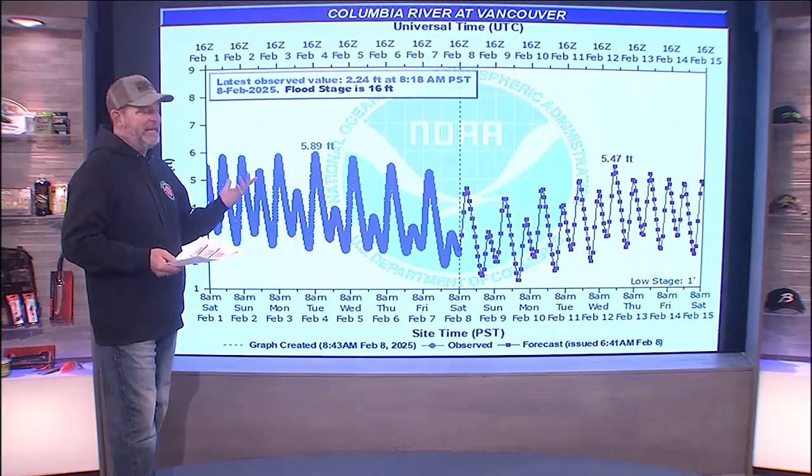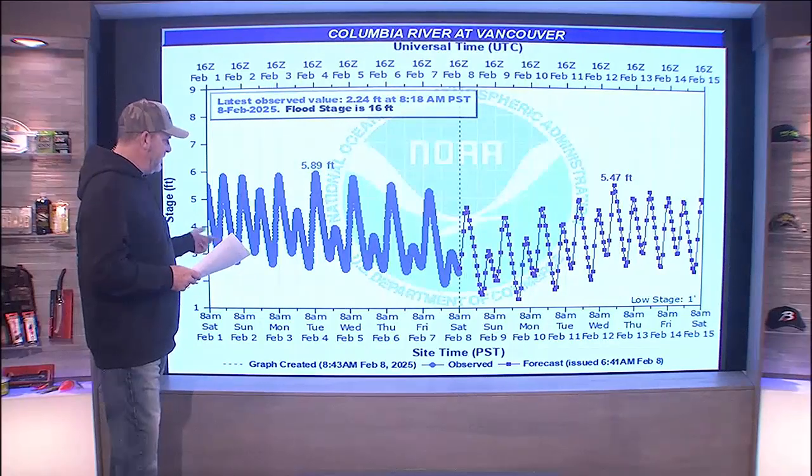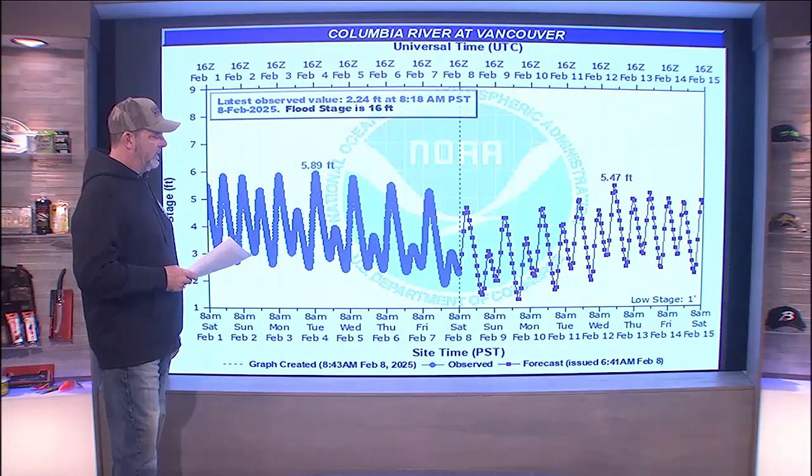Please. Just saying. All right, Big River, not a lot of concern with that right now, but you can tell at the bottom of the tide, it's in the 2s for crying out loud. It's just a great show of just no water in the area.